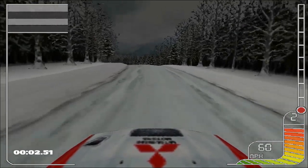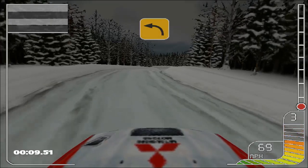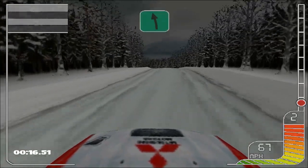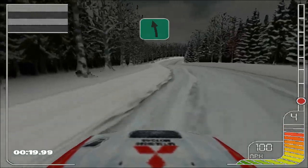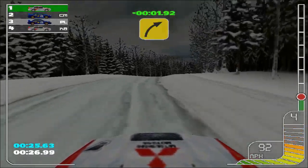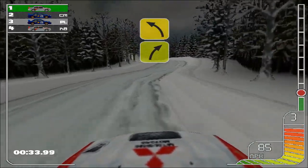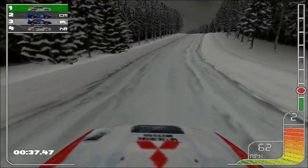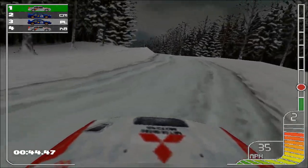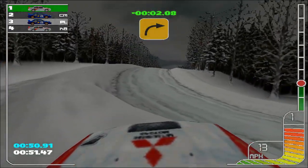Four, 3, 2, 1, go. Off we go. 3 left, 2 right. Get off the bank. Why did that explode? The snow exploded on us. Holy crap. No, come on.